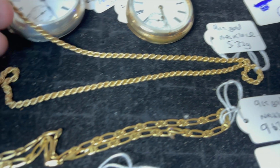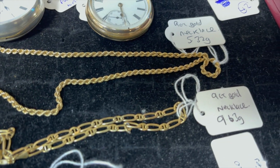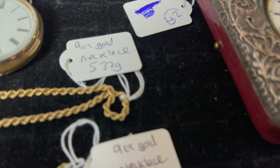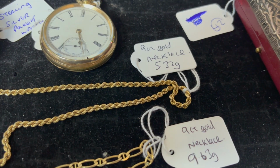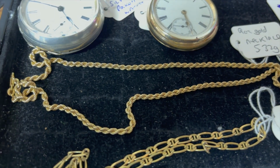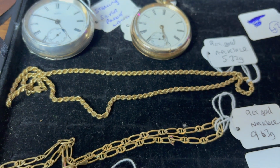The thing you must check when you're looking at one of these rope chains is, is there any damage to it? Because these are particularly hard to repair. When you look down here, you can see all the way down that the rope is pretty good on this one. It's quite tight, and that way it gives you a much better chain. It's 5.32 grams, so that is 130 odd quid in scrap metal alone. So there you go, really nice gold chain, quite a long one as well. I'd say it's probably about 18 inches. So a nice gift for yourself maybe, or maybe for others.